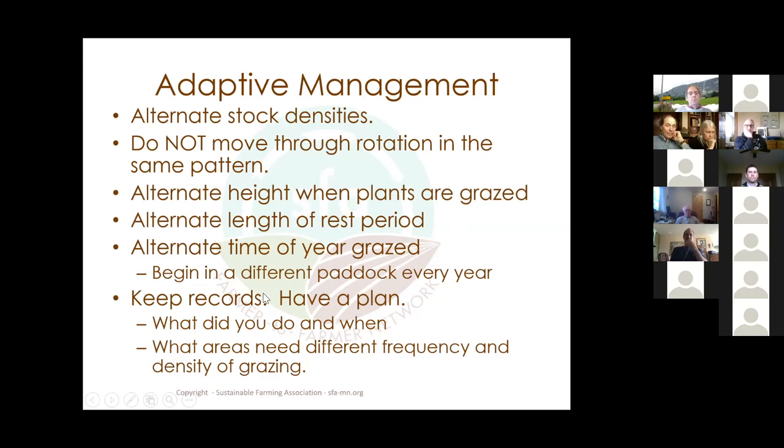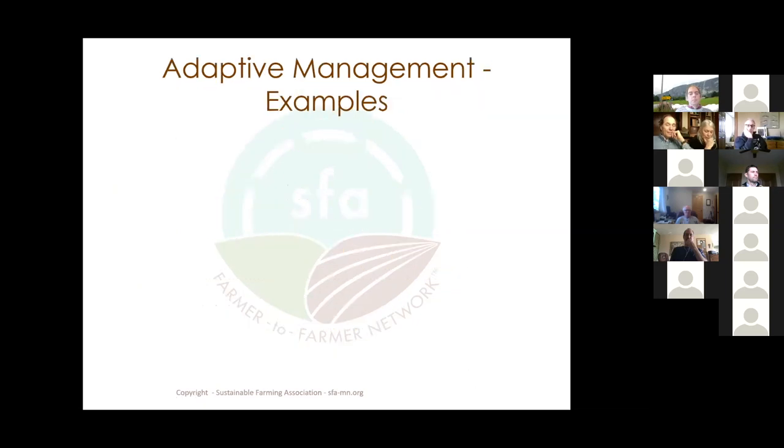And then when you get there, based on all the other stuff we talk about, that's when you implement either higher stock density, herd effect, longer rest. Hey, what the heck? Skip a paddock once in a while and give it a longer rest. So all those things can be part of it. You're not going to get it all done in 1 year, but just keep changing things up.